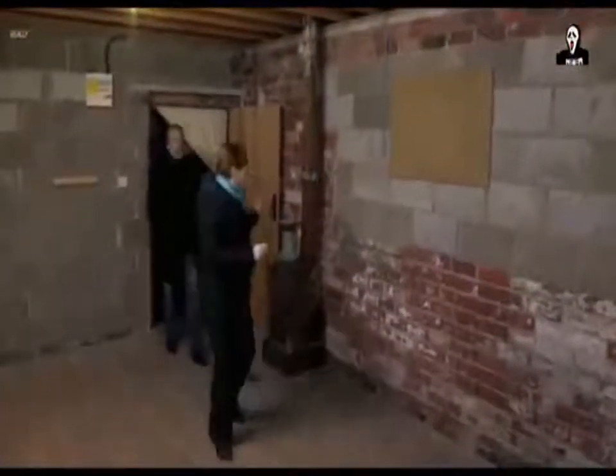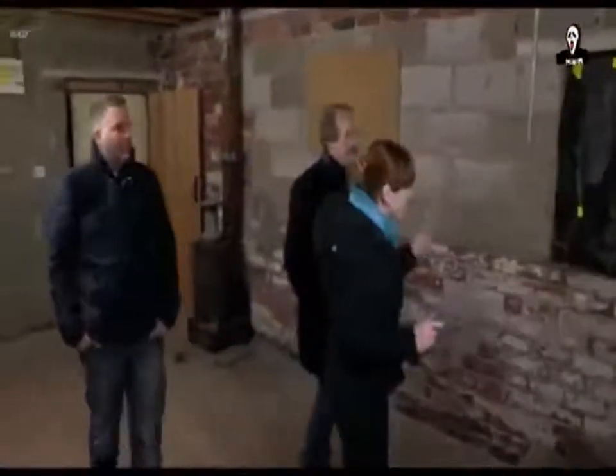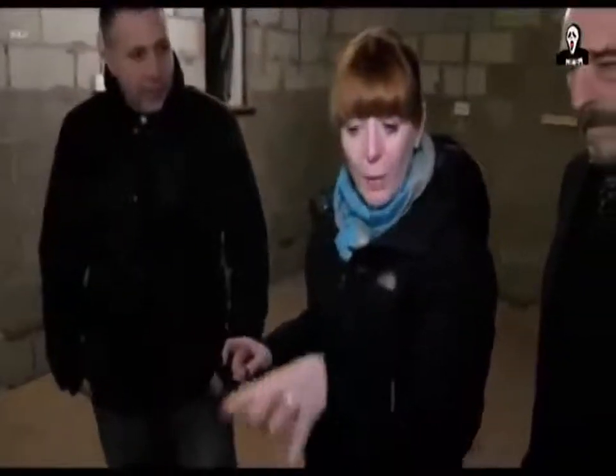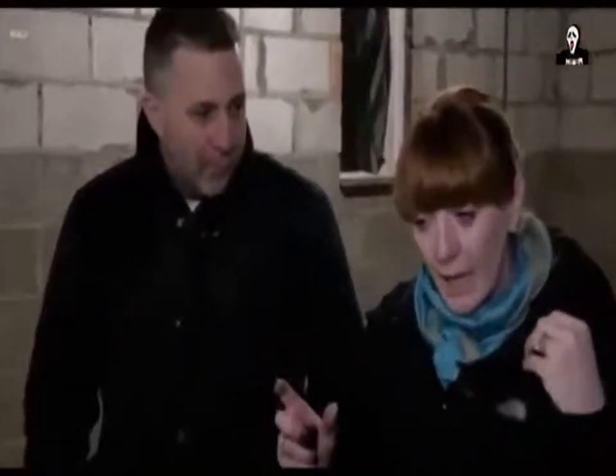Now, this room, very similar to the last one, again, you get a lot of knocking noises, a lot of strange whistling sounds, groaning sounds, but underneath this floor is where the embalming would have been. I wonder whether that's got a lot to do with the activity that we're getting.